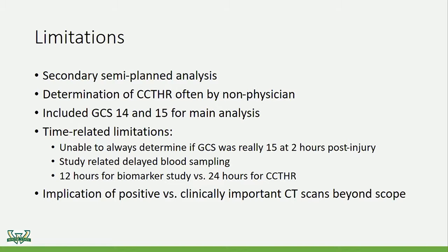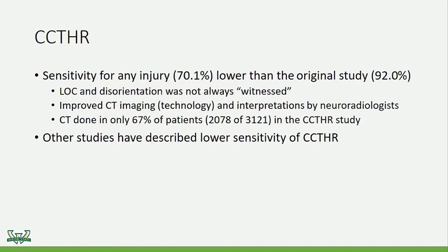Far beyond the scope of this talk is the implications of a positive CT versus a clinically important CT. We also noted that the sensitivity for any injury was much lower in our study than the original study, being 70% in ours and about 92% in the original study. We have to acknowledge that loss of consciousness and disorientation was not always witnessed. We tried to determine that, but it was kind of unreliable data, so we used self-reported loss of consciousness also. There have been improvements in CT imaging technology, and interpretations by neuroradiologists as opposed to local radiologists may have found some injuries that probably we didn't see in 2000.